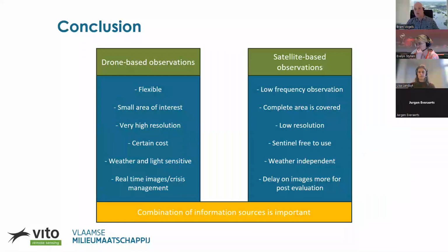The drone has the disadvantage of covering just a small area of interest. I think we fly about 300 to 400 hectares an hour for ortho pictures, and in video around 1,500 hectares.